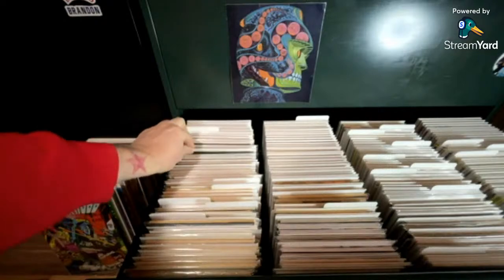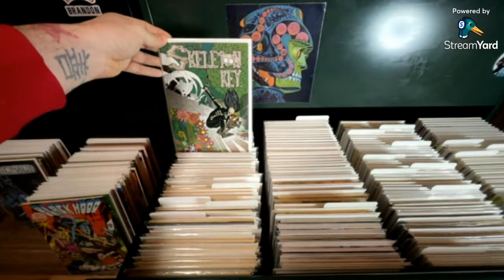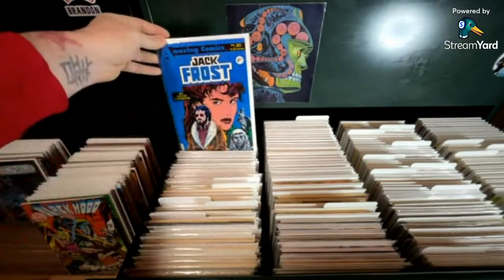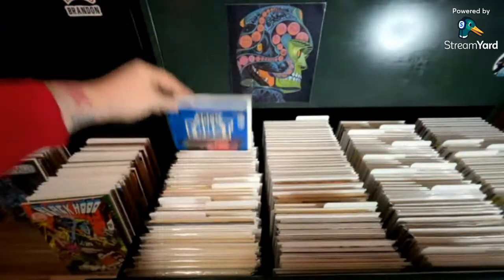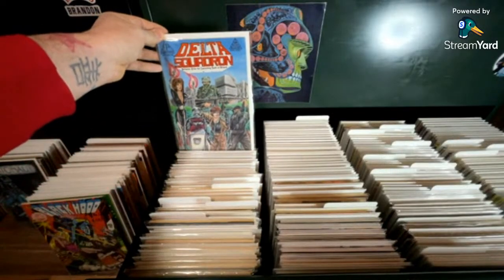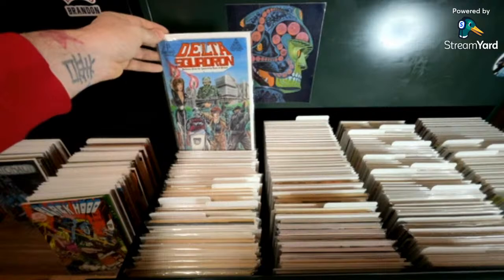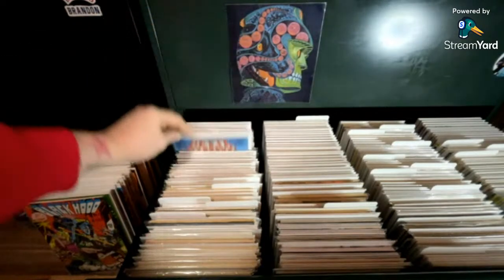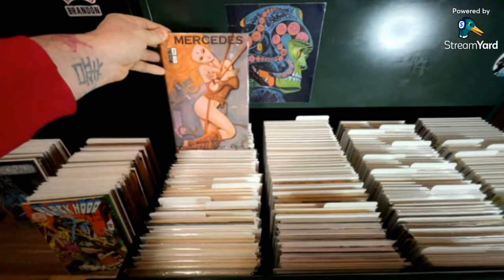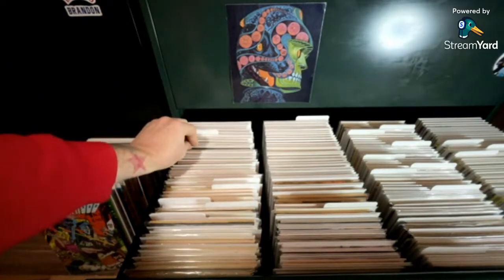And again, I'm not taking them all the way out because there's back as well too for some of these, but I don't want to pull out every single issue and have to shove it back in. Jack Frost. Delta Squadron, the infamous Power comic, if you watch the Power Comics channels. That's a great one. It was great to find out in the wild. Mercedes from Angus, not a bad miniseries. Recommended.